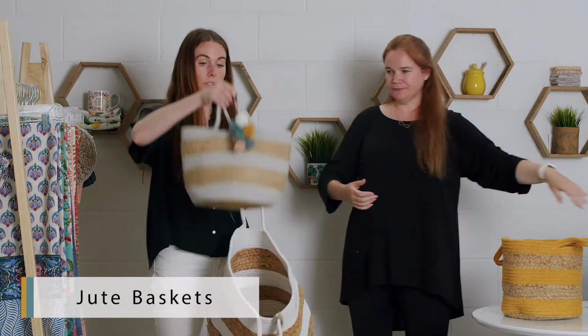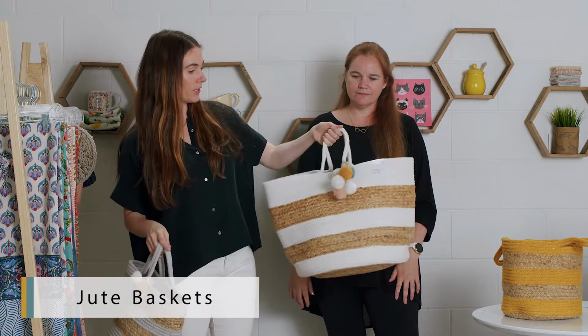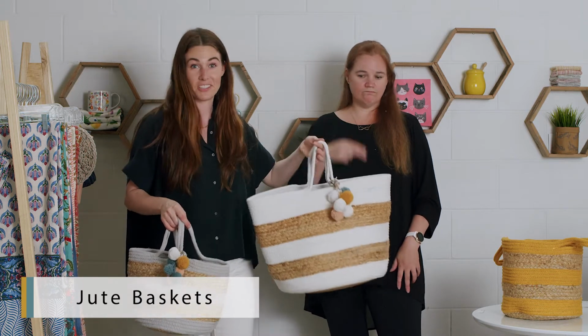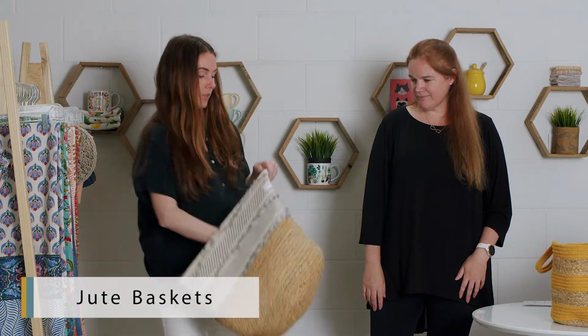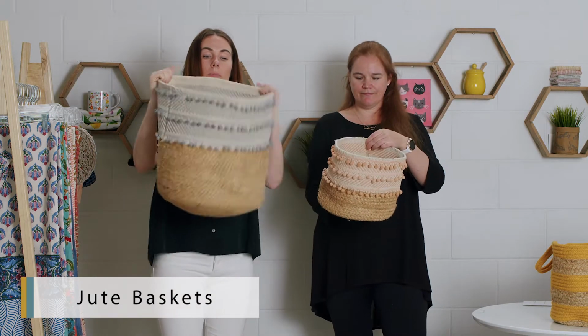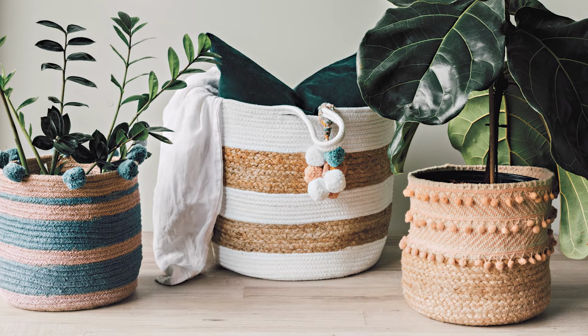And the fun one with the handles is they actually have these detachable little pom-pom tassels. So it's a little extra pop of color. It's fun. If you like it, keep it. If you don't, then you don't have to. That's the nice thing. We also have this last one here. On the inside, I have the smaller nectar with your cute little pom-poms all around the edge. Personally, this is my preference for a potted plant. I think this one is just so great. The little tiered detail in here is actually really cute.